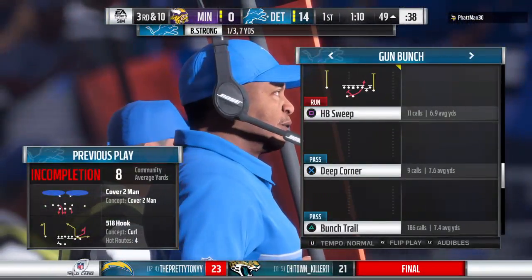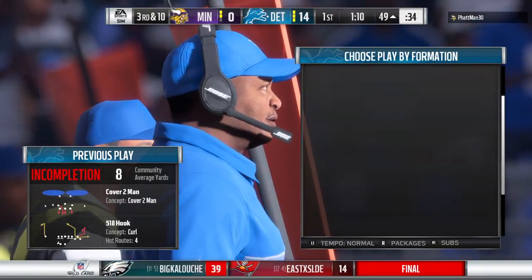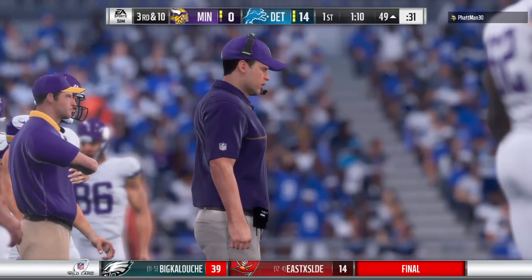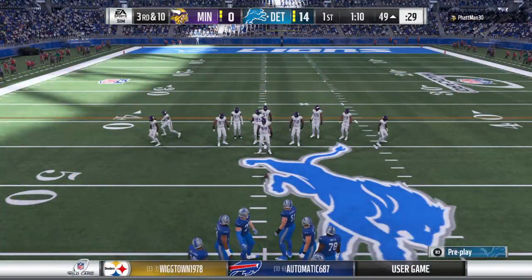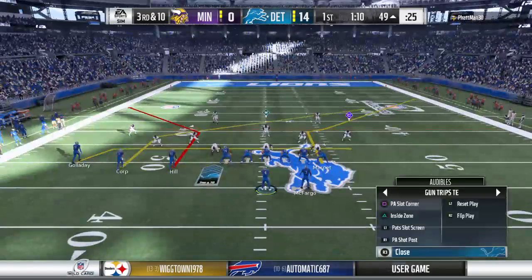It's incomplete. That's very well timed there defensively, because it's not a bad throw, but the collision came at the exact time he was reaching to bring in the football. Really, really well done. Decent offense, just better defense. I think you're right.